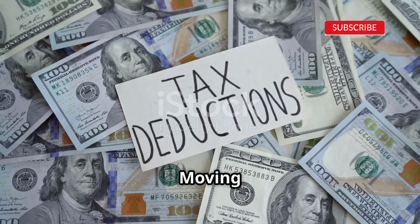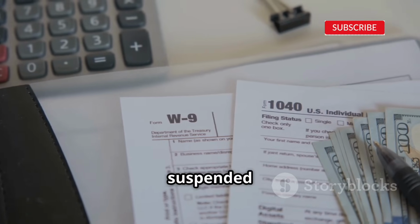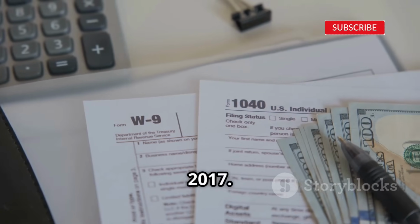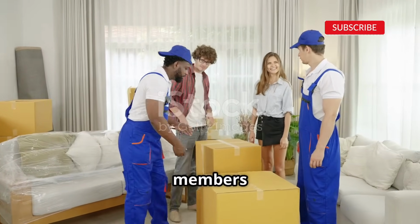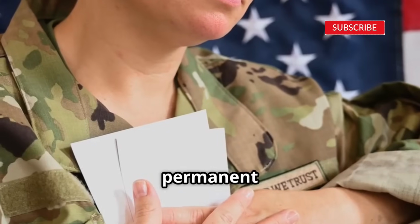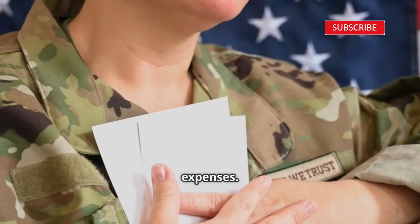Let's move on to the moving expenses deduction. For most taxpayers, this deduction was suspended by the Tax Cuts and Jobs Act of 2017. However, it's still available for active duty military members moving under orders. If you have a permanent change of station, PCS, you can deduct unreimbursed moving expenses.